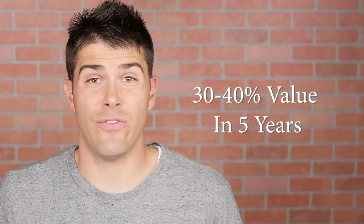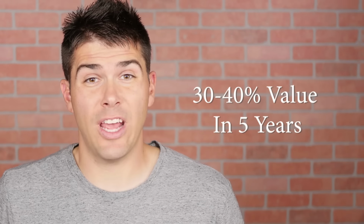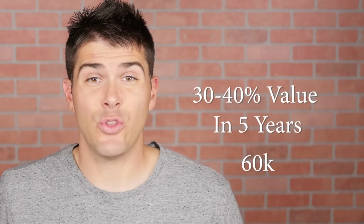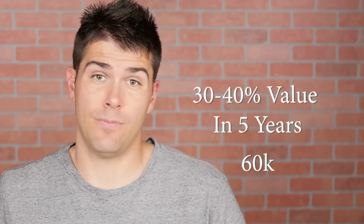So if you're shopping for a used car, there are definitely some advantages over buying new to consider. I mean, think about the fact that most new cars lose about 30 to 40% of their value in just the first 5 years. And when most of these cars are 5 years old, they're probably only going to have about 60,000 miles on them, so that is a really good deal considering it's 40% cheaper than it was when it was new.